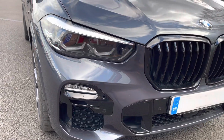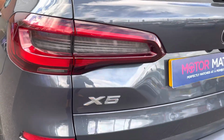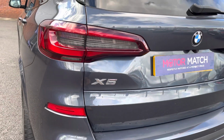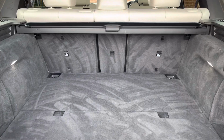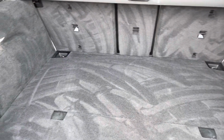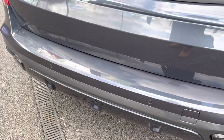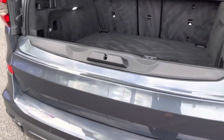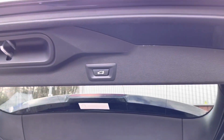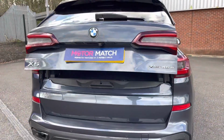You do also have your LED headlights, ensuring you always have crisp visibility at night, as well as that menacingly mean body kit running through it that really gives this X5 a very stylish, sporty feel. Here you can see you do have a very spacious boot and enough space for multiple suitcases and all your weekly shopping. Here you do have the button for your tow bar, which you just simply press that there and it comes out like so. Once you're ready to close the boot, all you have to do is press that button and let the X5 do the rest for you.